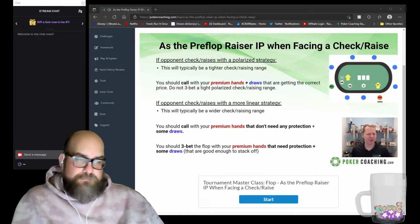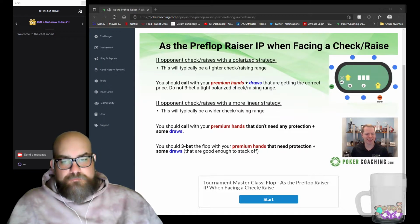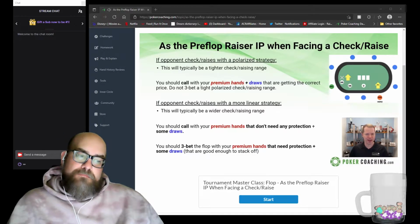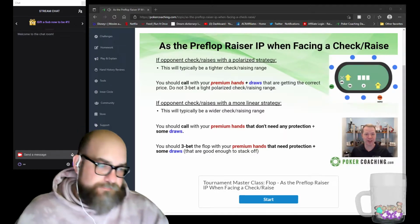Now, this is a little bit different than if your opponent check raises with a more linear strategy. And you're going to find that when people check raise with a linear strategy, usually they're doing that a little bit more often than if they are using a tighter polarized strategy, because it's pretty easy for most players to just look at the flop and see what top pair is, right?